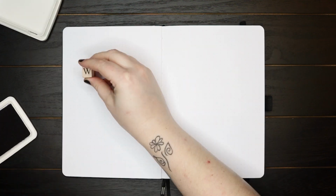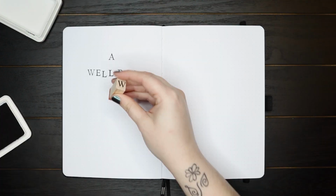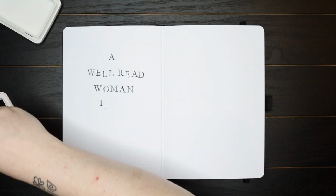Next up is a simple quote page. A well-read woman is a dangerous thing. I don't know who said it originally, but dang if it isn't true when it comes to my friends.